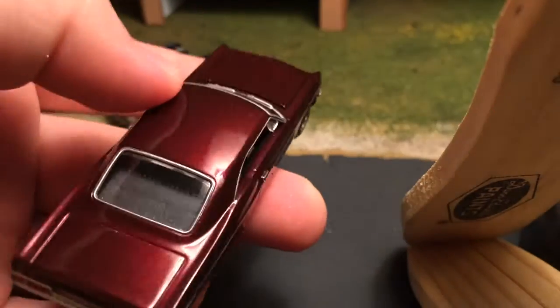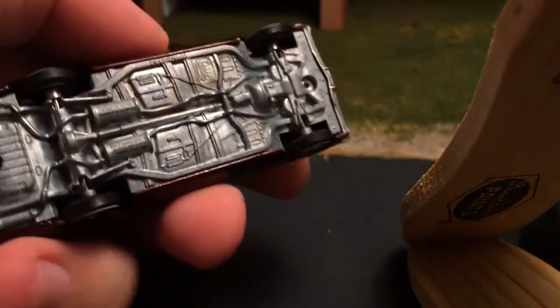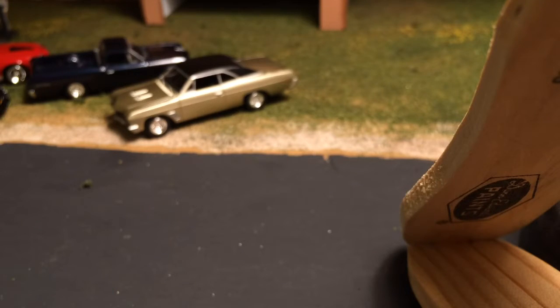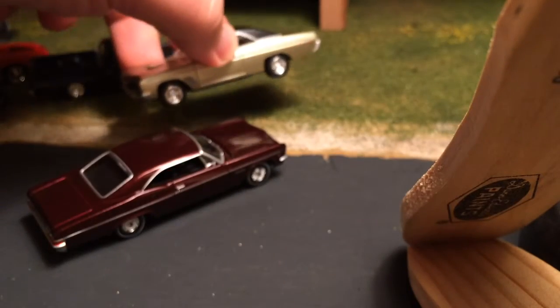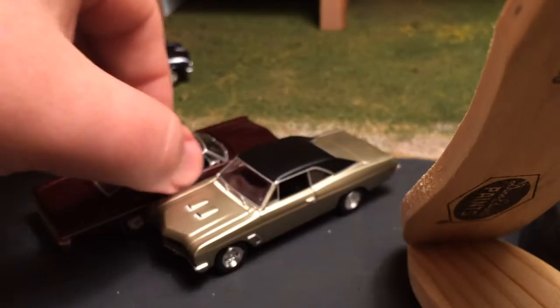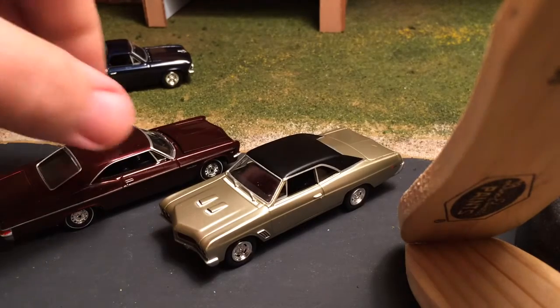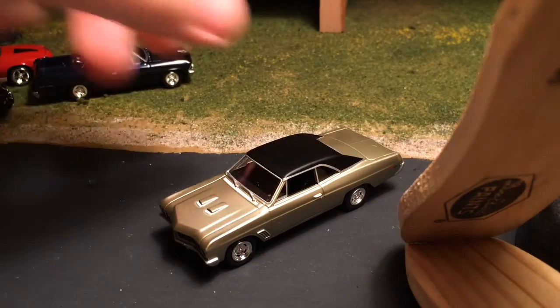Anyways, this is a '66 Chevy Impala SS maroon. A ton of detail in these Auto World cars. Opening hood. And as I said with the Buick Grand Sport, if you put them next to each other, looking at the top, you can't see a huge quality difference, but when you pick them up, you can feel it because the Impala weighs a lot more, and you can look at the bottom and see one has a plastic base, one has a metal base, and one has rubber tires, one doesn't, one has an opening hood, one doesn't. But at first glance, if you didn't know any better, it would be hard to tell.